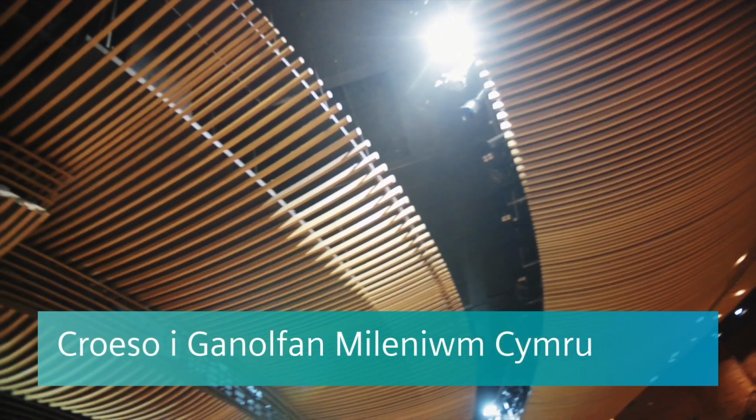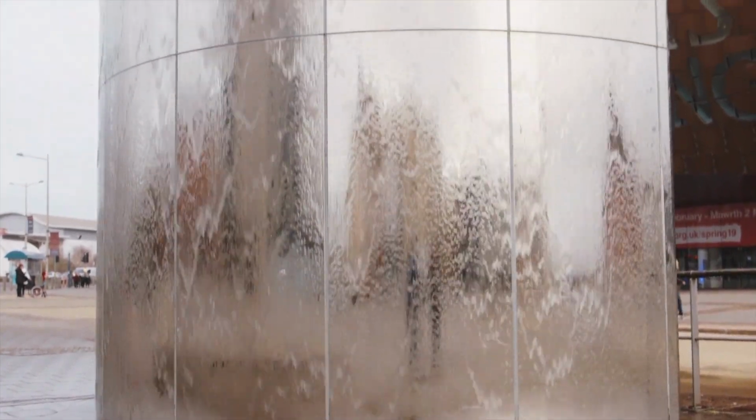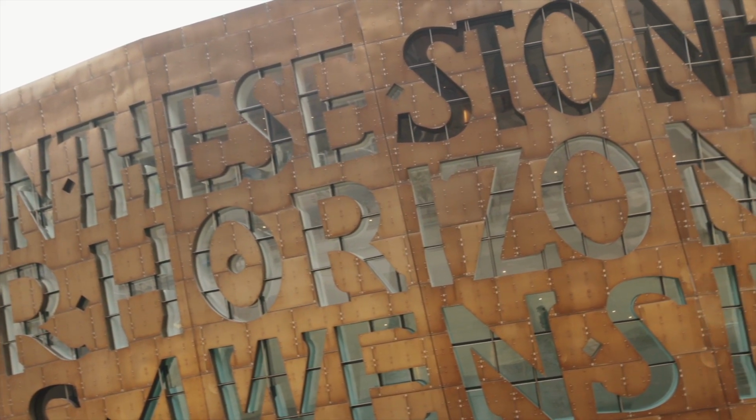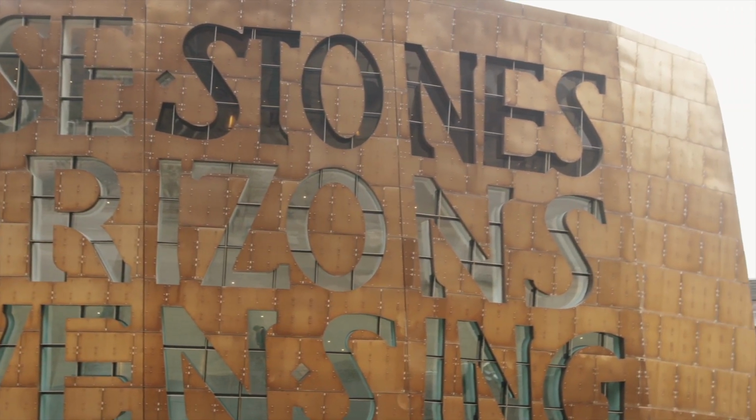The building was constructed in 2004. It's a Millennium project. It was opened by the Queen in October, so we're in our 15th year at the moment. The building has been used by over 1 million people every year. It's one of the largest tourist attractions in Wales. And the building is already a national icon. If you turn the TV on at night, you'll see it in the background of every news programme.